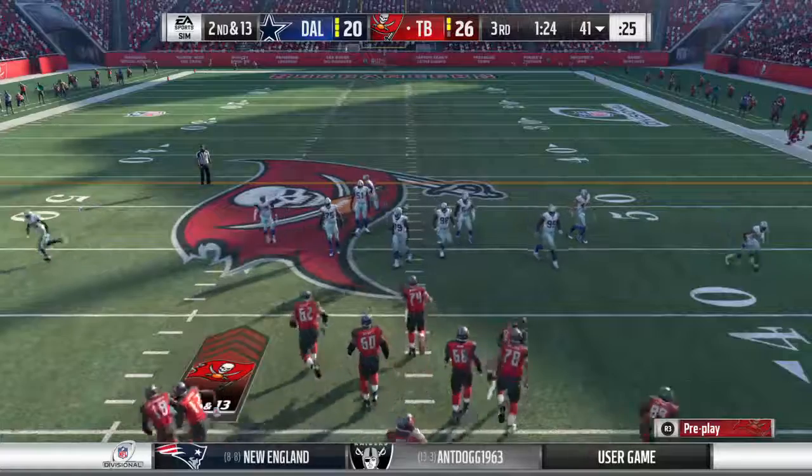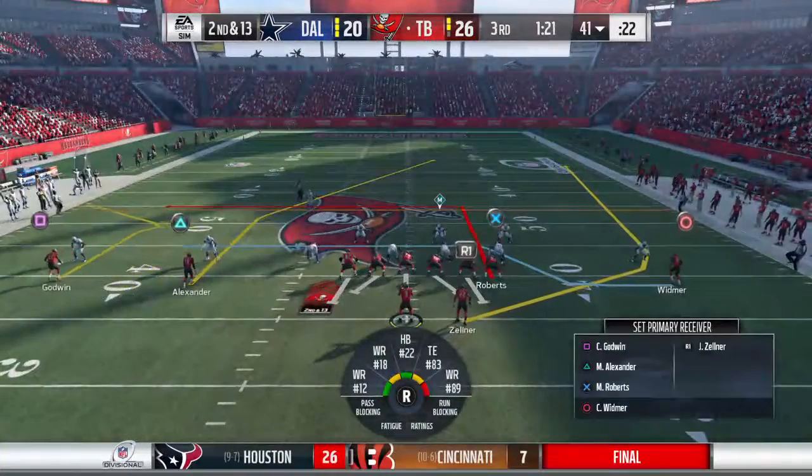Looking to jam the receivers at the line here. Press coverage look defensively.